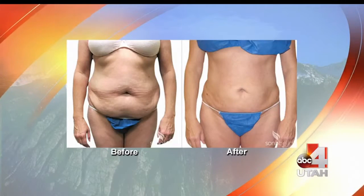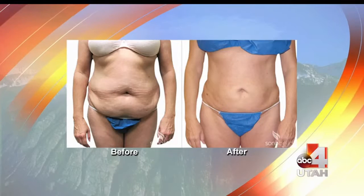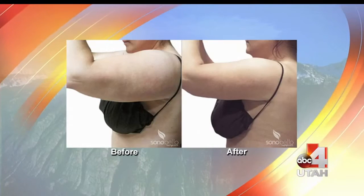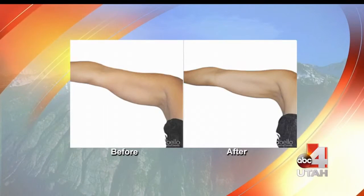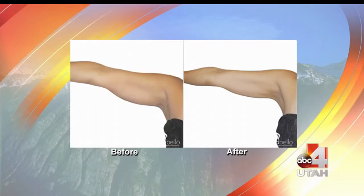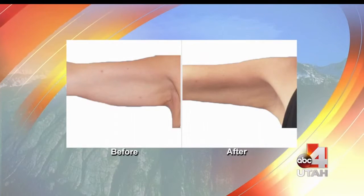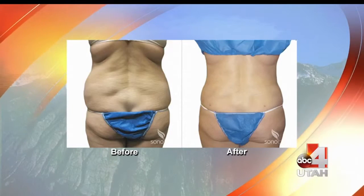I'm looking at these before and after pictures, and my jaw is dropped. I cannot believe that this is from, that's amazing. That's incredible. So who would be the perfect candidate for something like this? So anyone that has unwanted fat is a candidate. So that's almost everyone. Ideal patients are patients that are active, they exercise, they diet, and they're wanting to improve areas.